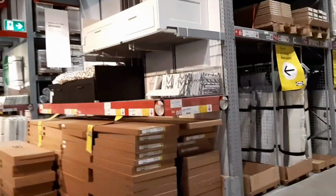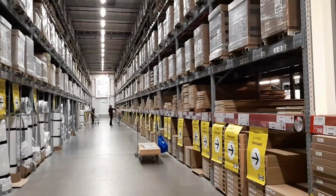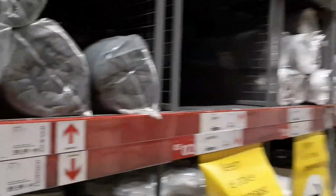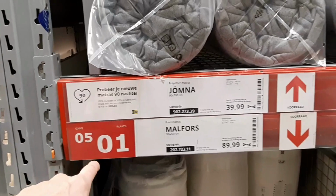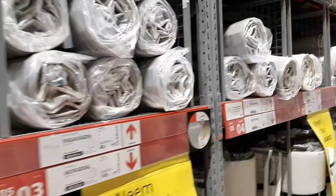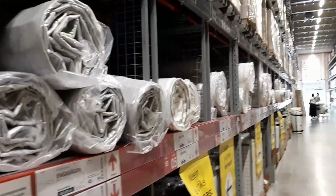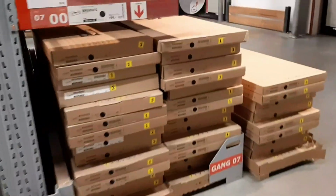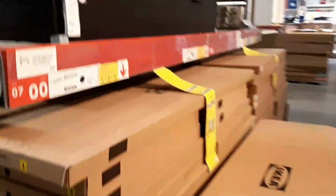And on the showroom department, look at this. Here in the aisles is all the stuff that you see upstairs, and then you have to come down here and find it in the aisles. You know, it's very well organized actually. See, they have a bin number, and they have the arrow where the item is. So this is now a mattress actually, but as you can see, here the boxes, everything is in the boxes.